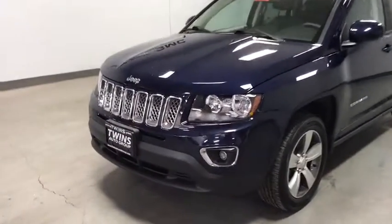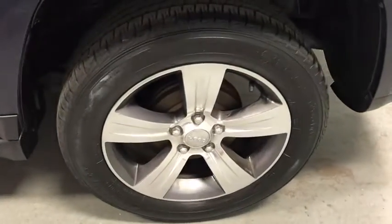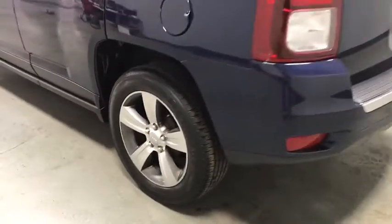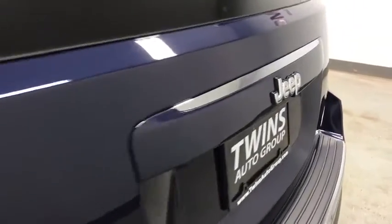It features electronic variable valve timing that continually changes the torque curve, bringing more versatility to the 165 peak pound-feet of torque and more capability to the 172 peak horsepower. This vehicle has less than 30,000 miles.